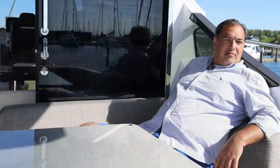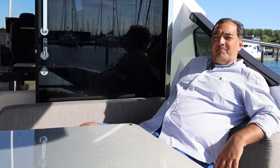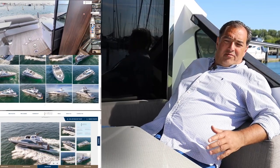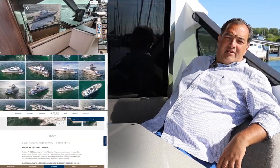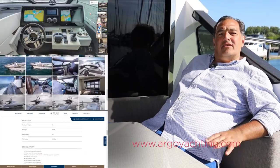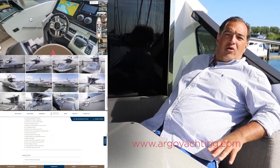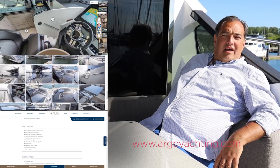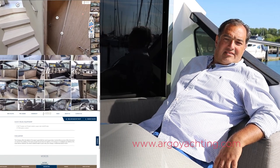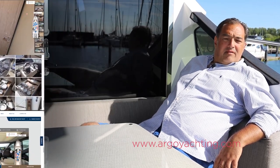Now we have returned to the marina and the boat is moored safely. And I hope you liked the tour and you had a good impression of how the boat performs at sea. I want to invite you to go to our website to check out the price of the boat and all the details. You can download the spec. You find more content there. And I invite you to get in touch with me to discuss the details and ask any questions.